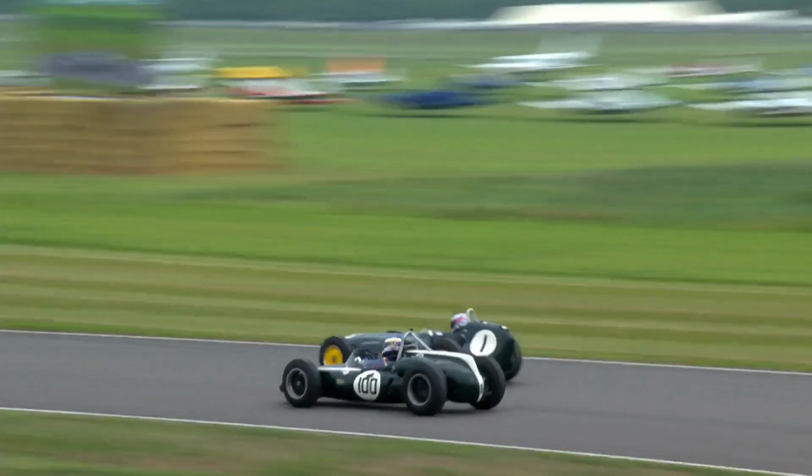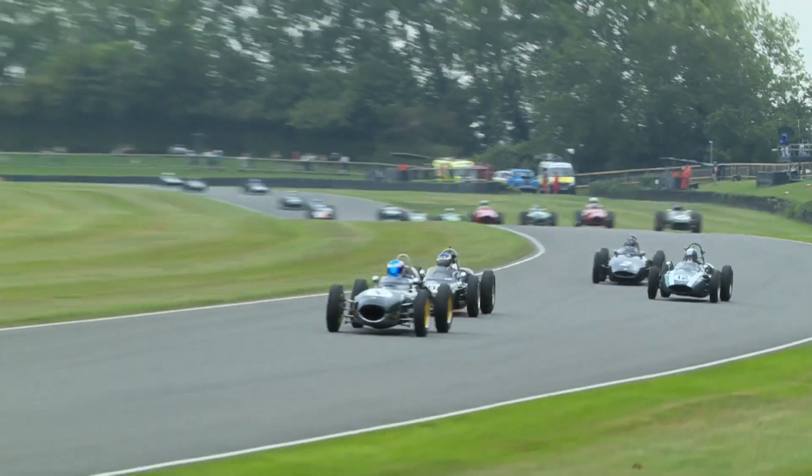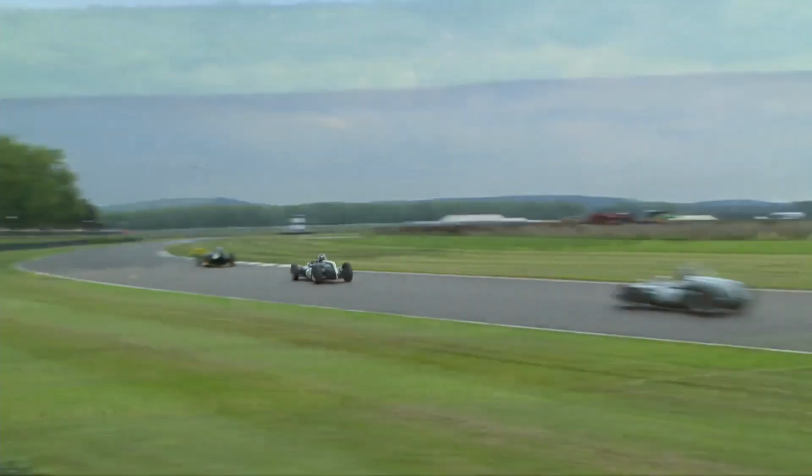Halfway around the opening lap, and great racing between this pair. They gave each other space, settled down. On that stage in the race, we had Rudy Friedrichs, the number 12 Cooper, in the battle. But he wasn't to stay long.